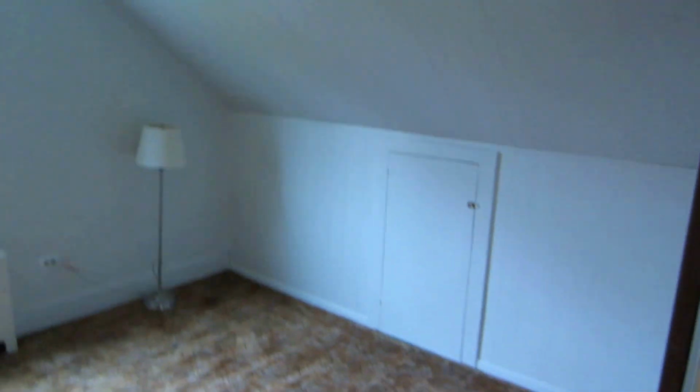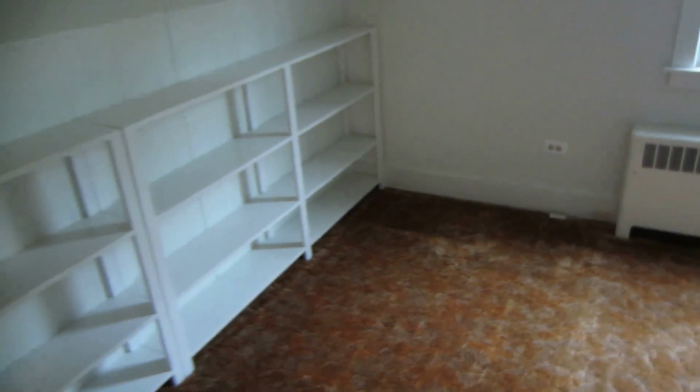This bedroom, again, good size. Could do a king size, I think, if somebody wanted. Of course, easily do a queen size. It does have built-in bookshelves over here, so it might make a good office or something as well.